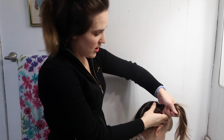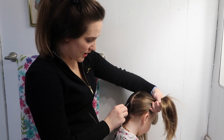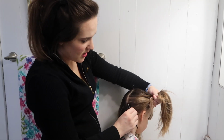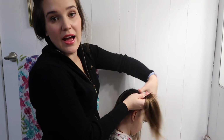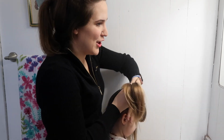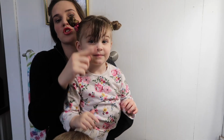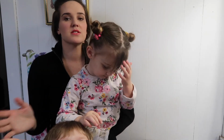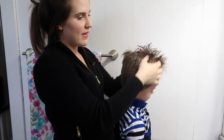I'm just putting pigtails in her hair, doing little space buns. The part is not gonna be perfect, but I don't know how to do perfect parts with little ones. They wiggle so much, it's just not worth it for me. I'll do my best. I had to get her bangs wet. They're going straight up and she has space buns. It was a challenge to get this girl's hair done today. So I think this is a good look.